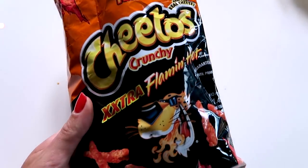So we're going to start this one off with Cheetos. Yes, let's start off with a savory snack. Usually I'm not a fan of savory snacks, but Cheetos I love, and also spicy I love. I bought the regular Cheetos. This is a story. While I open it up, I will tell you.